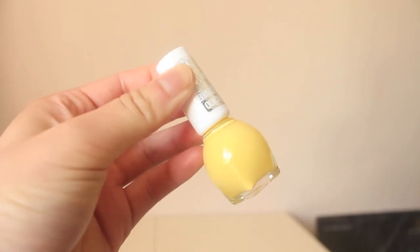The next one is the complete opposite of Calla Lily, and this is a bright yellow colour. This is by Miss Sporty. This is part of their quick dry range, and the colour is called Popcorn, and it's just a bright yellow creamy colour. No glitters, no shimmers, nothing, just your typical creamy colour. The nail polishes in this range anyway are absolutely wonderful. They're all very opaque with 1 or 2 coats, and they all dry really quickly as well. I have 2 polishes from this range and I really love them both.